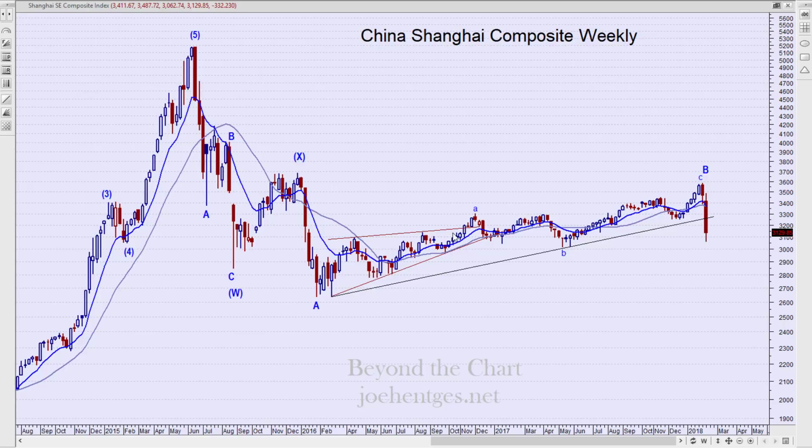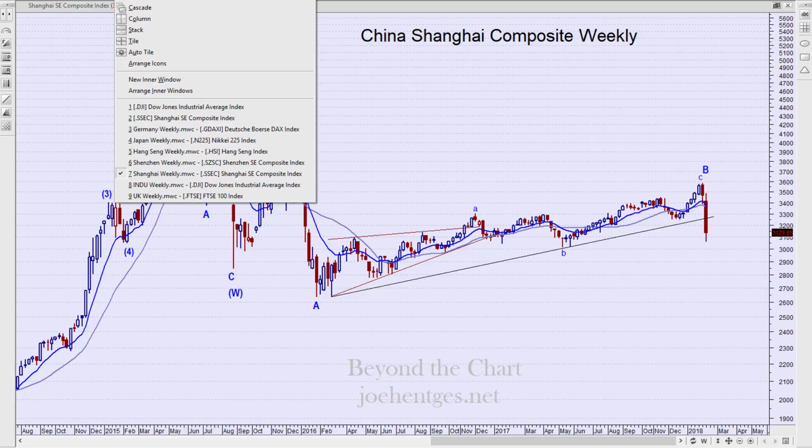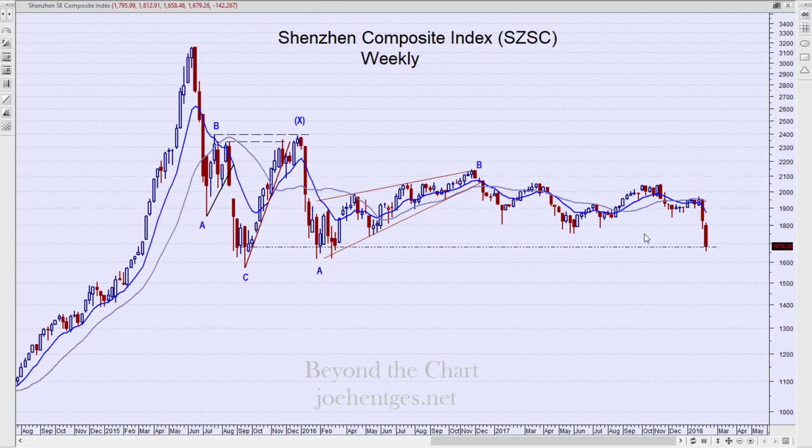Now, I've been somewhat bearish looking for this thing to roll over for quite a while now. And there have been folks who've been calling me, saying, Joe, this looks like a new bull market. And I'm like, I don't see a new bull market. This isn't a bullish type of impulsive waves that are taking off. This is overlapping sideways type of action going on, and now we're getting a major breakdown, major break of this trend line. So I'm watching for that to fall through. And the Shenzhen, which is kind of the NASDAQ of China, it's even more negative.